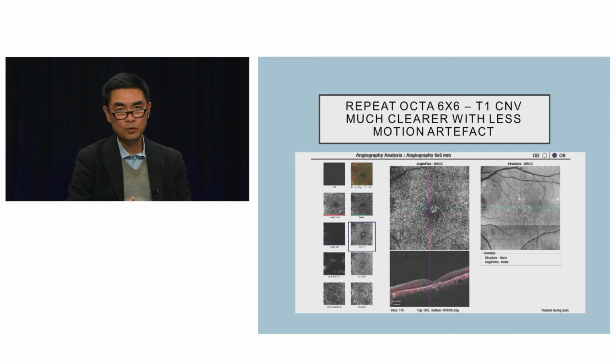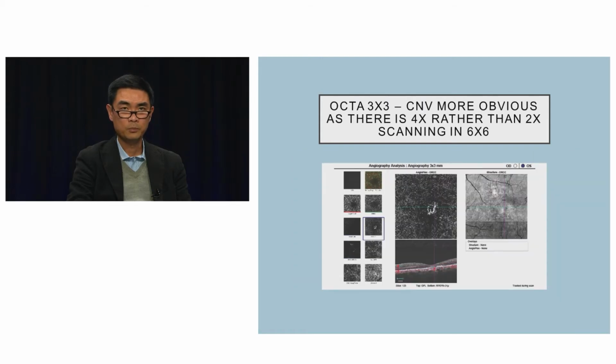Instruct the patient not to move and try to get a better scan. So this is a better scan. There's still some movement artifact. You can see some horizontal lines going across, but the CNV lights up, and it's a lot more obvious now with less motion artifact. So this is something to bear in mind when you get an OCTA scan. You want to try to eliminate as much motion and movement as possible.